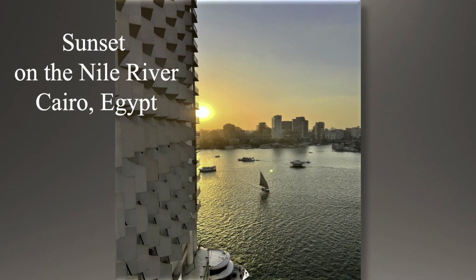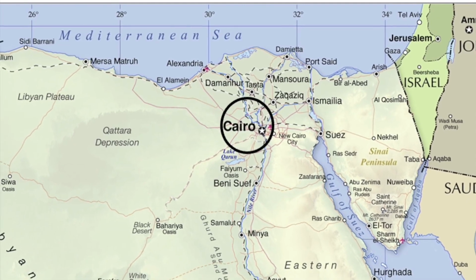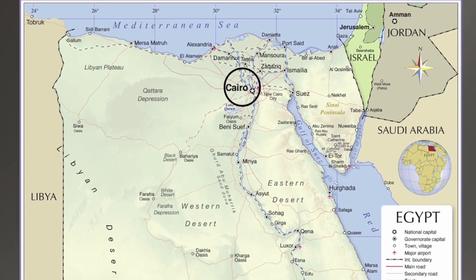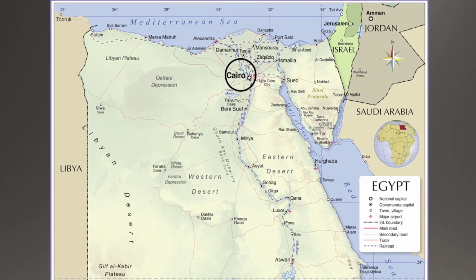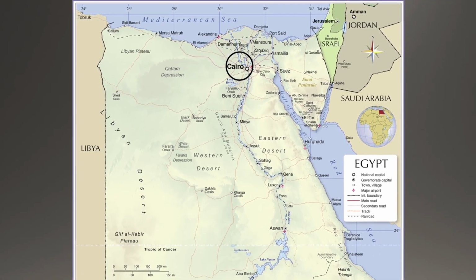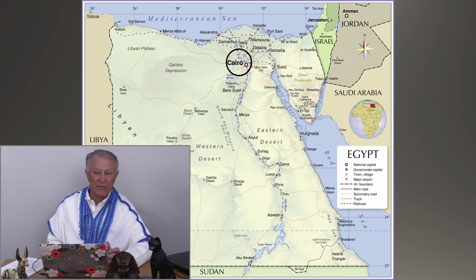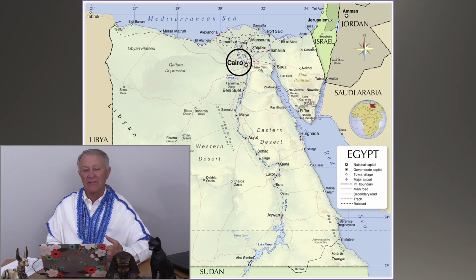This is the Nile River at sunset in Cairo. It is beautiful. Cairo is a very modern, Western type city, at least the heart of Cairo is, and it's very beautiful to see the sunset over the Nile. Cairo, as you can see, is in what is referred to as Lower Egypt, although we may sometimes think that's Upper Egypt. The Nile flows from the south to the north, of all things, and into the Mediterranean, and so we call the Cairo area Lower Egypt, whereas Aswan and up near the Sudan border is referred to as Upper Egypt. So we're going to begin in Cairo.